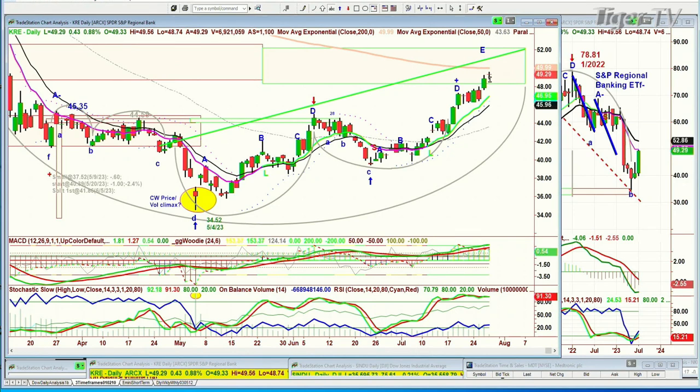That's the resistance now. It hasn't been there. I don't want to squeeze because I think I did it the other day. It goes back about a year. So what's really important is that I see higher highs, higher lows. The price is way over the 9. The 9 is way over the 14. MACD is strong. Stochastic is good at 90, very good at 91%. On balance volume has been weak.